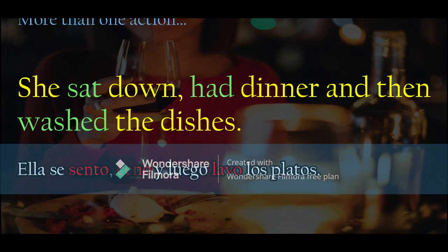Aquí un ejemplo con 3 acciones. She sat down, had dinner, and then washed the dishes. She es el sujeto, sat down es el verbo, como en el ejemplo anterior que expliqué. Down es la preposición, se utiliza juntos, sat down. Had dinner es la siguiente acción, and then washed the dishes es la tercera acción en esta oración. Ella se sentó, cenó y luego lavó los platos. She sat down, had dinner, and then washed the dishes.